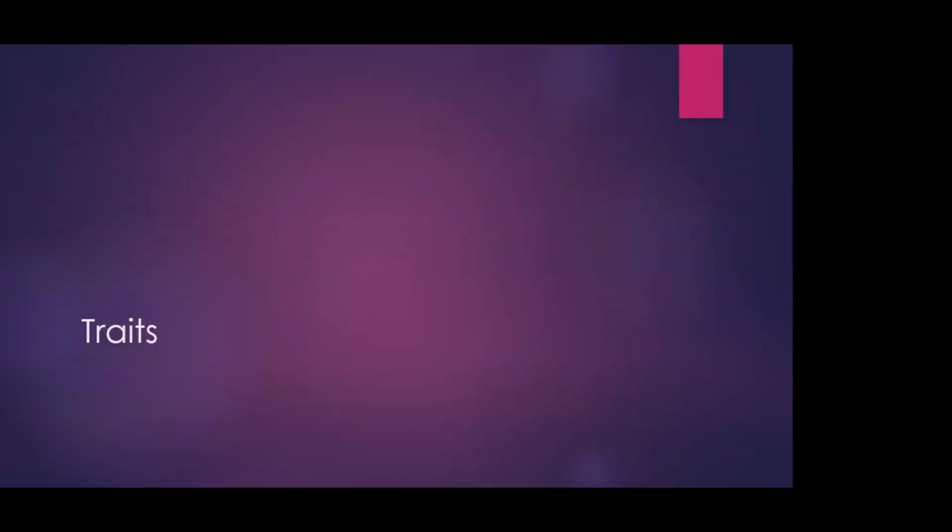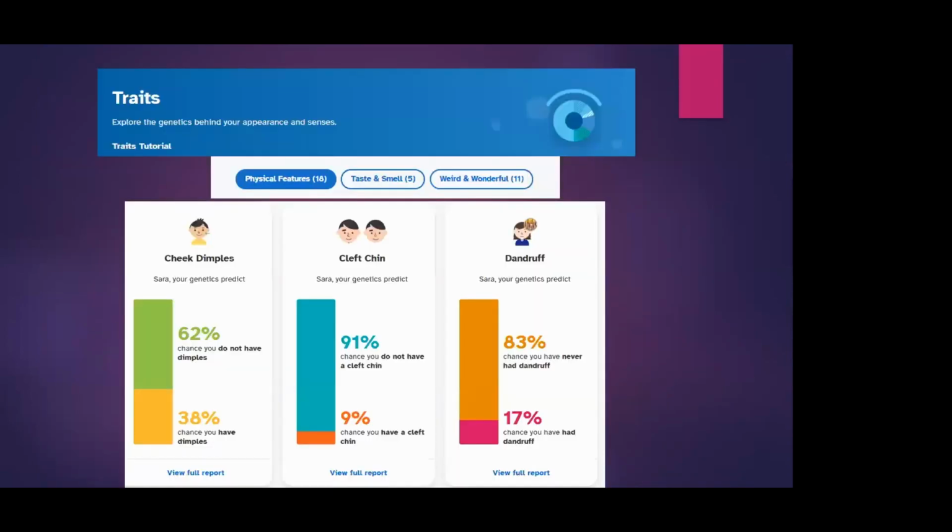All right, this is the trait. So remember, the basic test gives you the autosomal DNA and 30 traits. And so this is kind of what the traits looks like. It's kind of just for fun. It's showing you things like cheek dimples, cleft chin, dandruff. How likely are you to have those characteristics? So that's basically what the traits is doing.